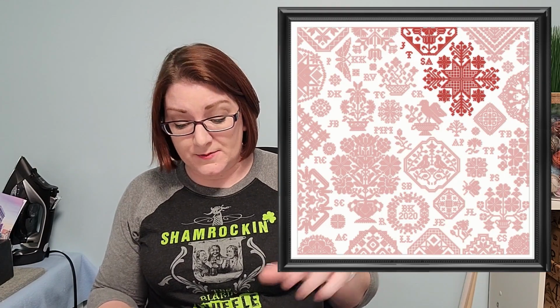I know I didn't do a before picture for this one or for the previous one, but it was so easy to show you where I was at before. But this is what Linen and Threads looks like when it's complete. So you can see those last 2 motifs that need to be done.